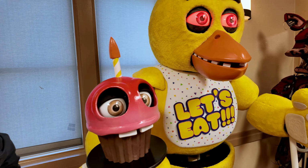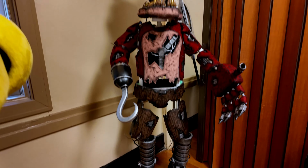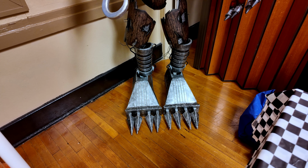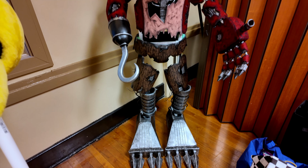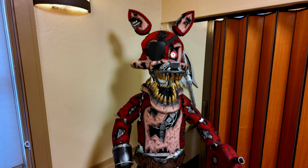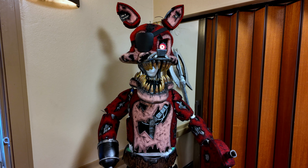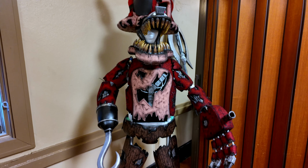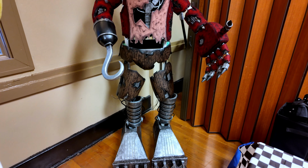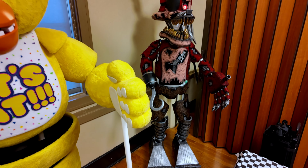And then Foxy took, I want to say, maybe about 2 months. He was an extremely rushed project. There was a lot more I wanted to do with him that I just didn't get the chance to, and unfortunately because he's finished now, I can't really go back and add what I wanted to. However, I still absolutely love the way that he turned out. Just like with Chica, he is an absolute hit at Comic-Cons. A lot of people's favorite character from what I've discovered is Foxy.